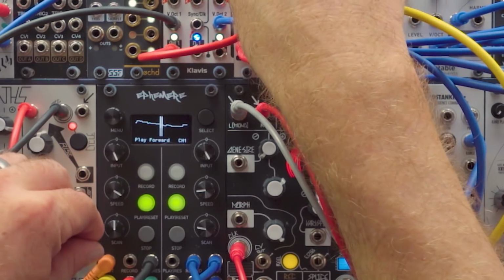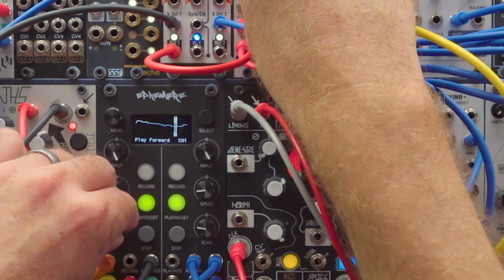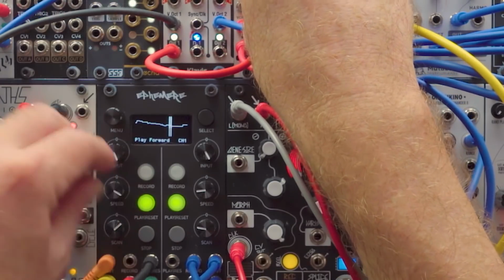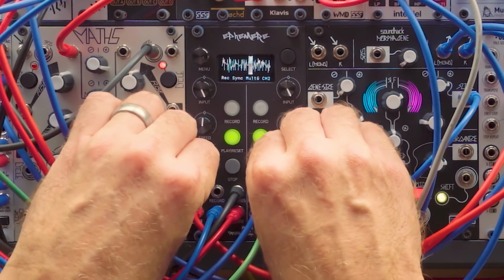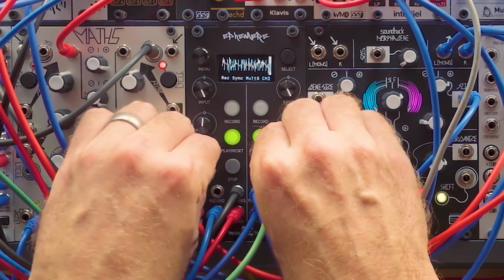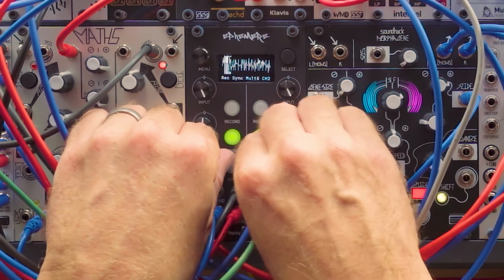Since you can change the speed and direction of the control voltage playing back, you get just a wild reinterpretation of either the modulation or the melody that you put into it, which is super, super fun. And if that wasn't enough, it also does like 4 seconds of audio, and it's very immediate. And when you get to slicing that sampled audio and playing it back, things can get really, really wild in a fun way, especially because it'll do reverse.